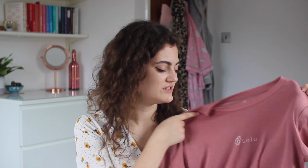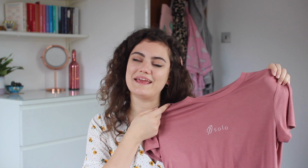So that is the Solo crop top. I got it in a small, which is my normal size. I assume they're going to restock these once everything's gone back to normal, but they were £20 when I got mine just before Christmas. I just really like the design. It's pink, it's got a little banana leaf on, perfect for travel or just staying inside your house because you can't go anywhere. So there we go. That is my charity haul plus a few extra little bits.